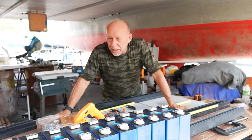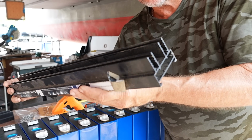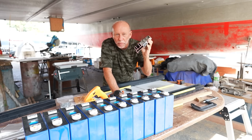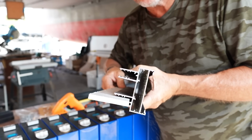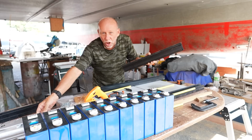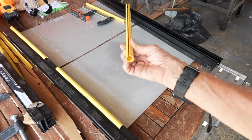By utilizing aluminum, which is a light material for the boat, and utilizing extrusions that are actually from the window industry, the aluminum channel fits perfectly with the shelf unit. So when we put them together, we now have a secure shelf system along with a very strong, rigid base for the batteries. And then we'll be clamping those together.